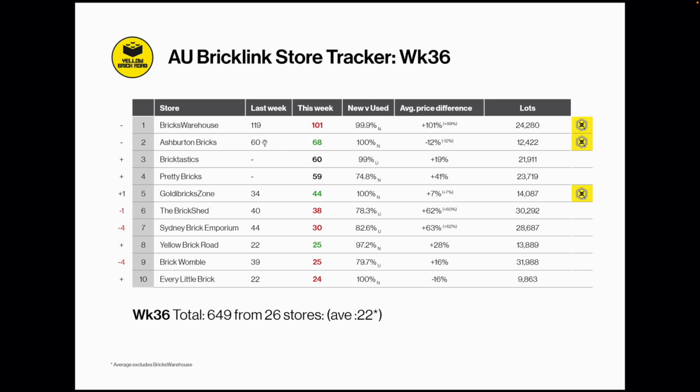A better week for Ashburton Bricks, but staying steady at -12 on the average price difference. So they are -12% on the 6 months average. So if you are looking to buy parts, go there. Make sure you buy them all and get banned. If you clear a lot out, they don't like it. Their lot count's pretty small compared to the stores around them, that's for sure. Half the size in terms of lots, or thereabouts, from number 1.